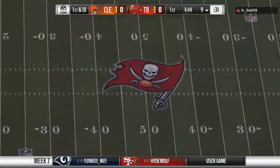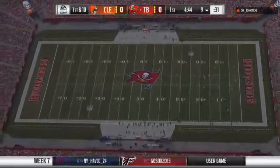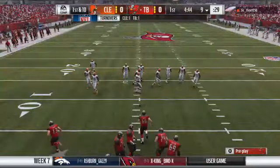Not exactly what we expected going into the game, but I always wonder about the nerves and people starting, the emotions of the game. Sometimes it takes a little while for that to play out and for them to settle in. Let's hope that that's taken care of now.